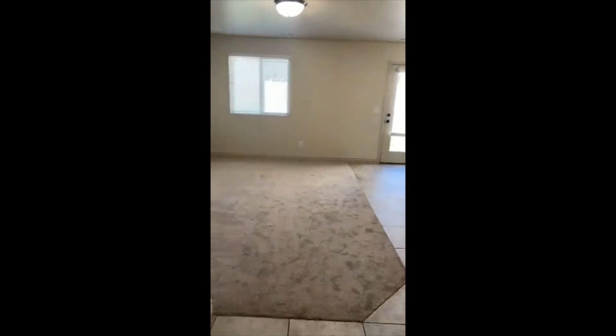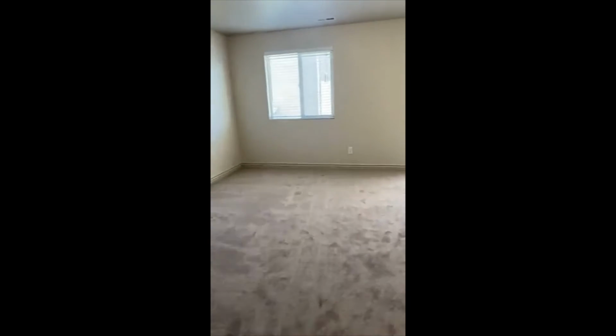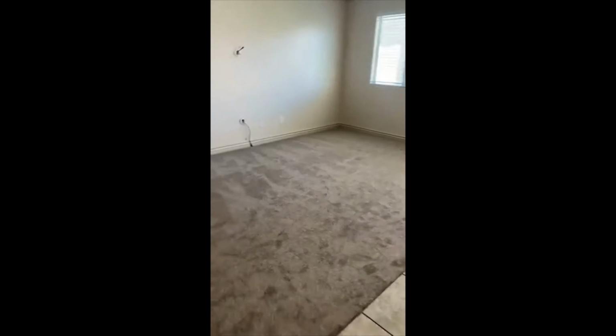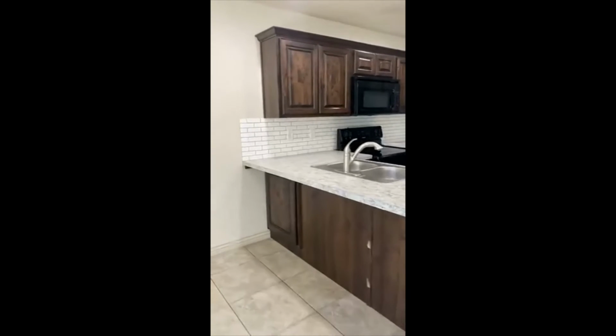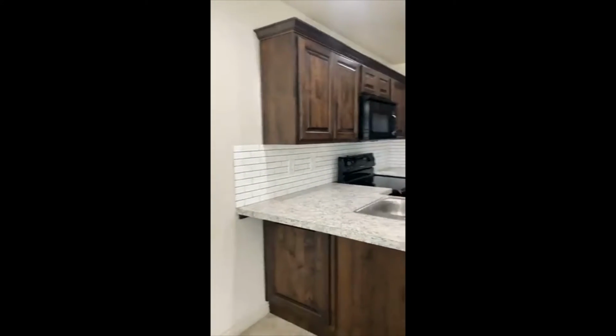All right, and then this is the family room here. We do have brand new carpet in this unit. Smells like a new home in here. Nice family room. It's bright and open. Dining area right here. And then the kitchen, we've got a subway tile backsplash.